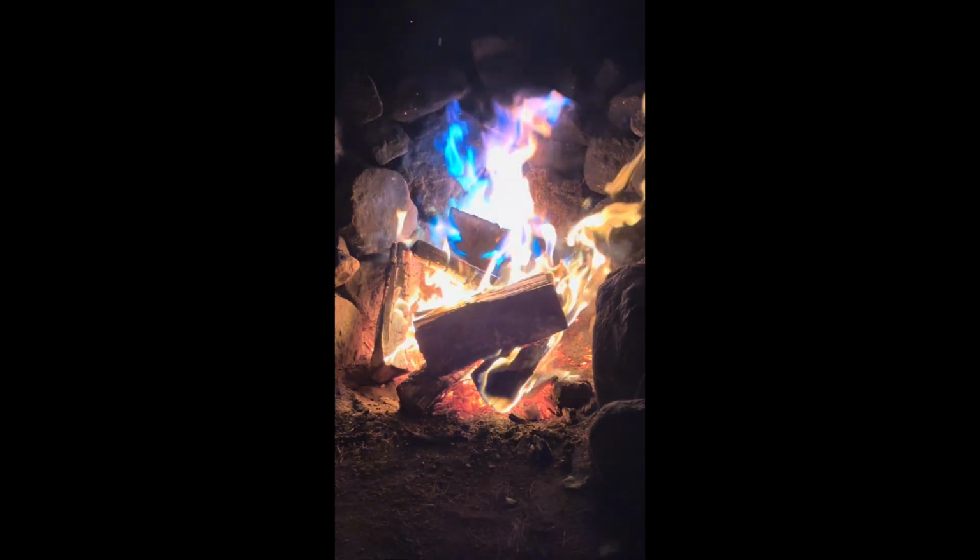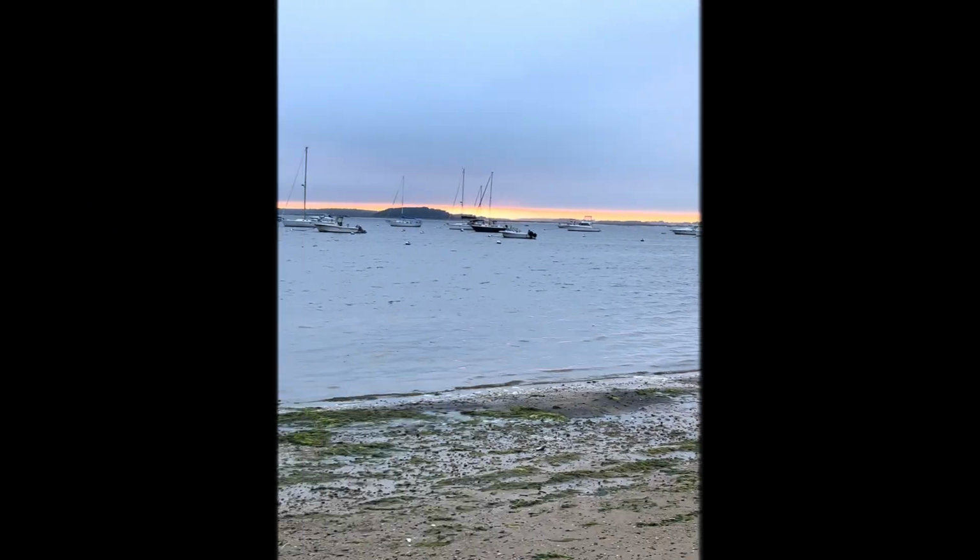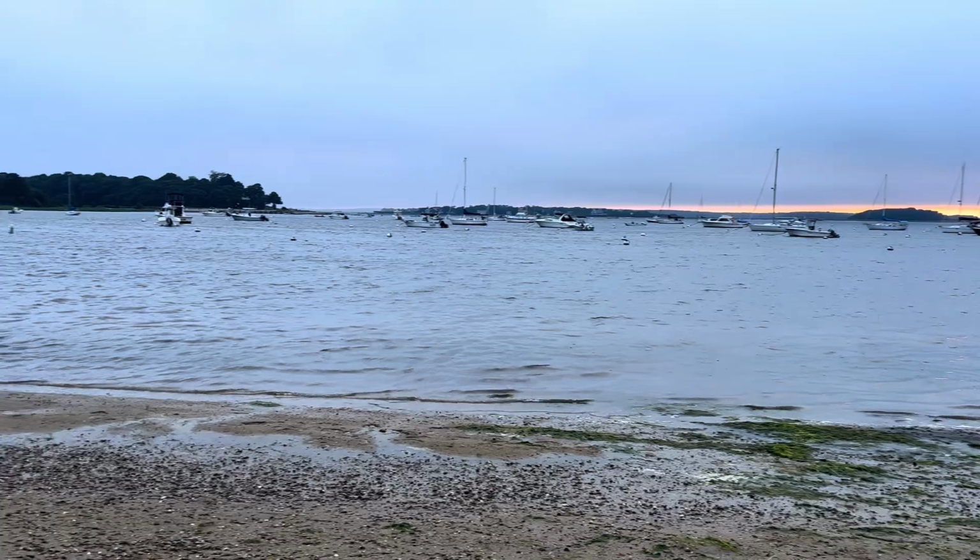Now, let's move into some of the fun stuff we did while we were on the Cape. On our first night there, we drove down to Monument Beach in Bourne and caught a sunset.